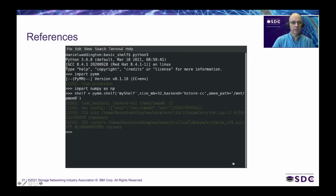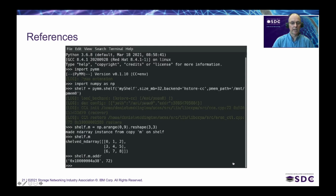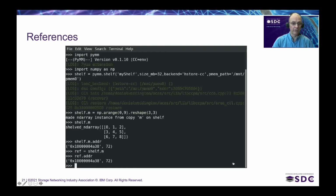So we've created a shelf, and then on the shelf we're going to instantiate a variable, in this case a 3x3 matrix. Now we have the variable on the shelf. We can look at the address of the variable using the special ADDR attribute, and then we can create a reference to that shelved variable. Here the reference is called ref and it's pointing to shelf.m. And we can verify that the reference is pointing to the same object by again looking at the address.